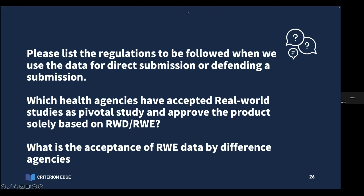And then the third question is, what is the acceptance of real world evidence data by different agencies? Again, looking at the evolving real world data and real world evidence landscape shown on that dashboard, I think it shows where we are, and also where regulations and regulatory authorities are going.